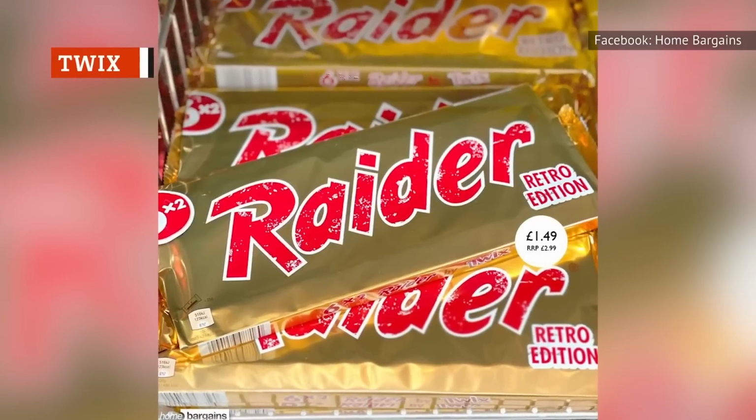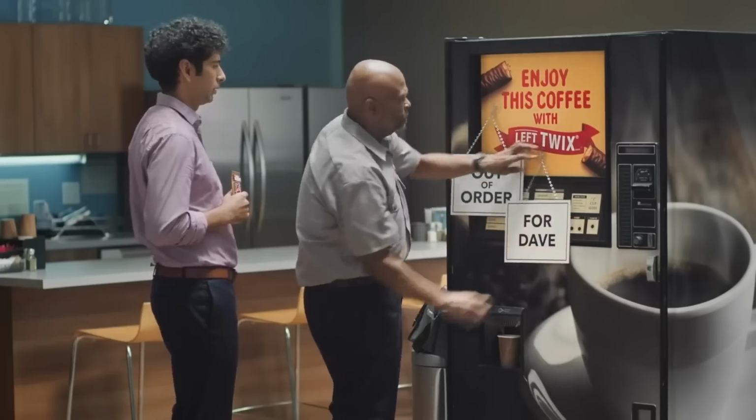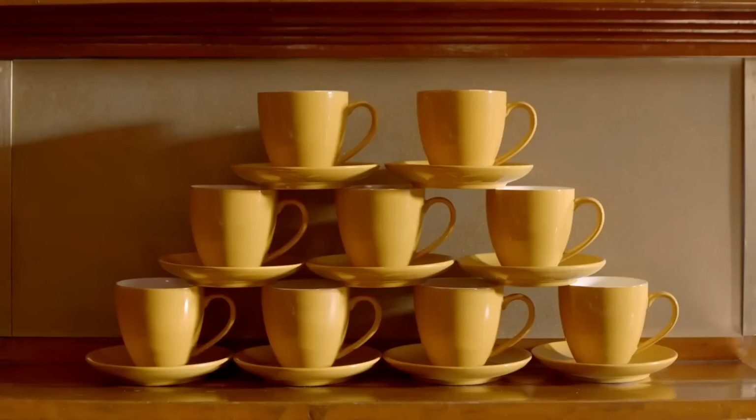Originally produced in the United Kingdom in 1967 as the Raider bar, this candy bar wasn't brought to the shores of the US until 1979. But it didn't take long for it to become a hit. The name Twix combines the words twin and biscuit, since Brits tend to call cookies biscuits. Twix is the only candy with the cookie crunch.